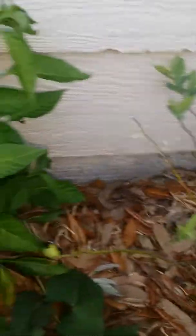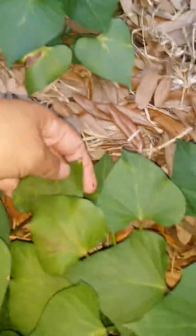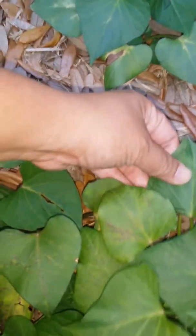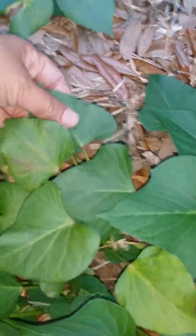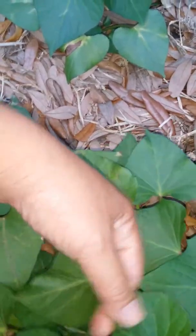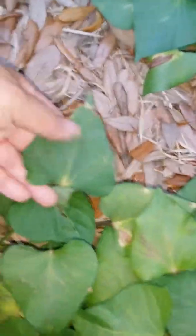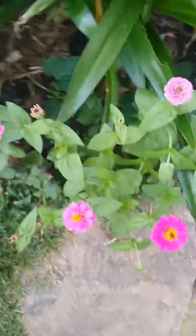I think these are the blueberries and sili or chili plant, and sweet potatoes. Now I'm growing this mostly for the leaves. If I get the actual sweet potatoes at the end of the season, then I'm happy. But I'll do a lot of stir fry and vegetable dishes with these. Let's see. And then I have my zinnias finally growing, and I have a bunch more of the sweet potatoes right here.